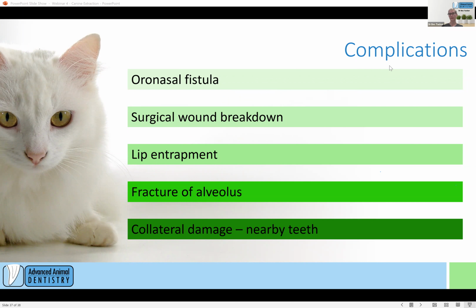And I'm not sure if actually everyone else can read the question. I assume you can, but I'll quickly just read out what Cara asked. And she was asking about those dog canine extractions you see where they've had severe periodontal disease and they've lost a lot of that gingiva. It's gone a lot of recession around it. So your flap, if you create it as per usual, will not be large enough to actually come and close that alveolus completely at the end.